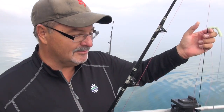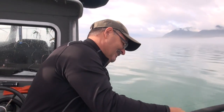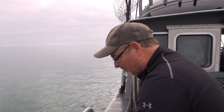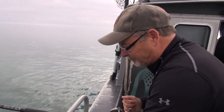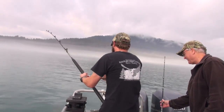That would have been another keeper if we needed one in the boat right now, but we don't, so we let it go. Get her down there for another chance at the giant. You never know. They all fight so differently that sometimes you never know. He doesn't have the feel of pulling up on him. He's a big fish, but he's taken me down twice already, so we'll see. Pretty good beat. Come on over here.